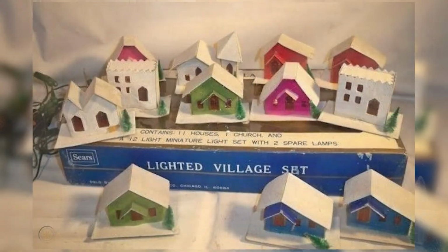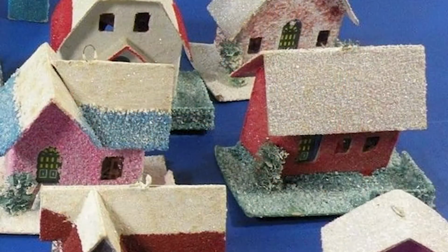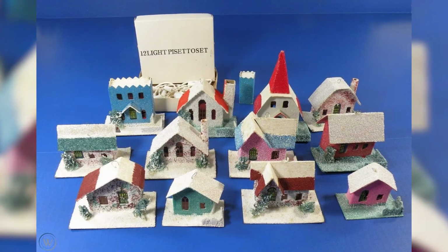In the early 1920s, pasteboard buildings made in Japan began to become more popular. By the mid to late 1920s, these pasteboard houses had colored cellophane windows and a hole in the back where an electric Christmas tree light, which was just becoming available to consumers, could be inserted to illuminate the buildings of the village. The pasteboard houses also started out with printed patterns on the walls and eventually gave way to solid paint and glitter by the 1930s. These new glitter-covered structures were called glitter houses.